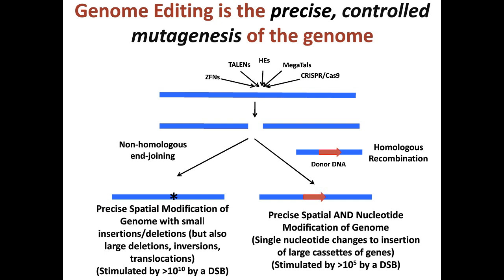The other way that the break can be repaired is by homologous recombination. And in this mechanism of repair, if you provide a donor sequence, the cell will use that donor sequence through what is conceptually a copy and paste mechanism and make a copy of the donor DNA and insert that copy into the genome, repairing the break. And by designing the donor DNA with small nucleotide changes, including single base pair changes or large cassettes of genes, one can create precise nucleotide changes in the genome. And the break stimulates this process by over 100,000-fold.